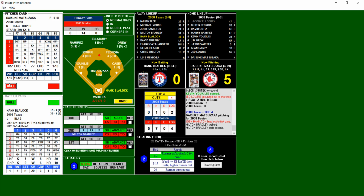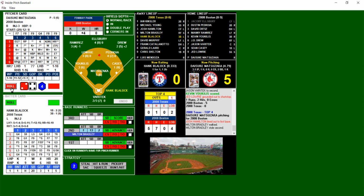And with that, Hank Belloc is up. Belloc is 1 for 1 with a double. And here is the pitch. And that is going to be a 2-2. Column 2, row 2, that's going to be a blank. And the reason it's considered a blank is Hank is a left-handed batter. We look to the left-handed side on the slash on the pitcher's card.